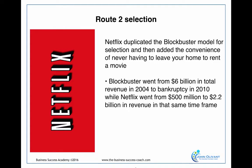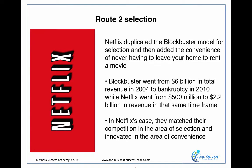Blockbuster went from $6 billion in total revenue in 2004 to bankruptcy by 2010. While Netflix went from $500 million to $2.2 billion in revenue in that same time frame, and it's still going strong. In Netflix's case, they matched their competition in the area of selection and innovated in the area of convenience.